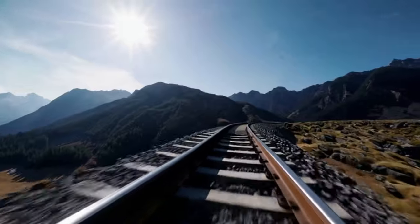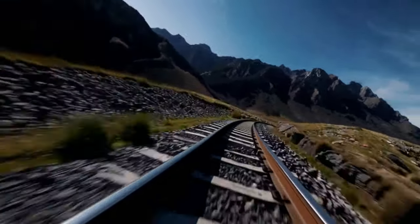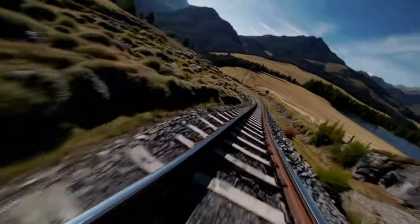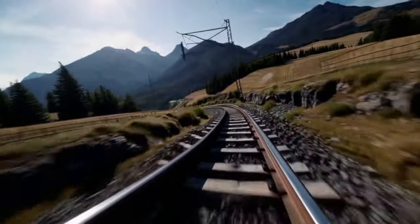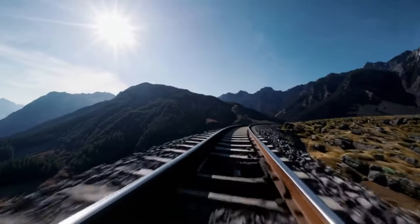Like that iconic clickety-clack sound. Oh, absolutely. Those gaps created noise. They increased wear and tear, not just on the rails, but the wheels too. And those joints needed constant maintenance. Tightening bolts, replacing parts, you name it. So a lot of downsides to what I guess seemed like a simple solution at the time. Yeah. Sounds pretty inefficient. Very much so.